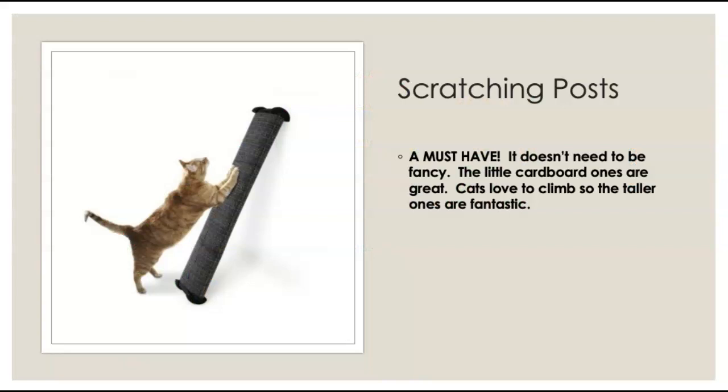Scratching posts, definitely a must-have. Get as many as you can. I just get the cheap cardboard ones from Chewy or Job Lot, and then I kind of put them around the house. But they get torn up. I put a little catnip on them, but they're great.